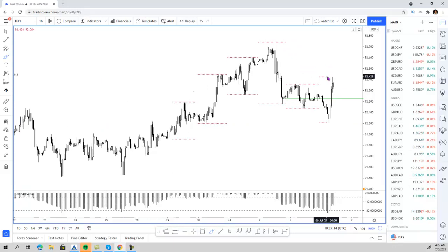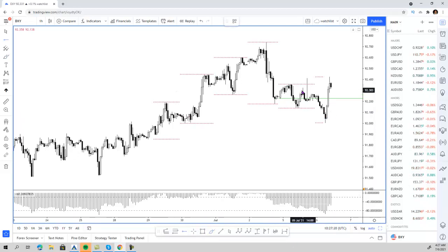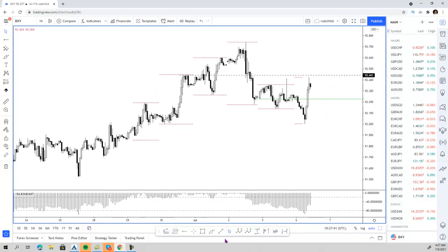And even though we had the spike up a couple of hours ago, remember that this is at the level where we saw the same thing yesterday. So why don't we mark that level with a line? We're looking at some immediate bearishness just below the 92.40, just below this level.